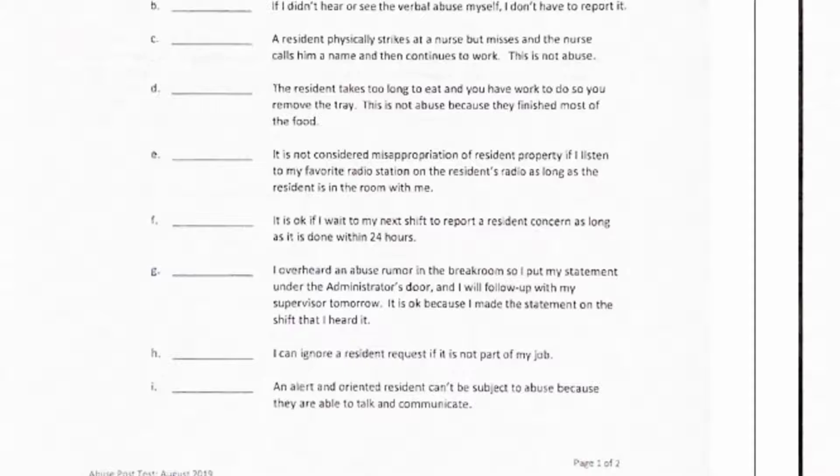Letter F. It is okay if I wait for my next shift to report a resident concern as long as it is done within 24 hours. That is false. We want to report that immediately, and then it is the administrator's call whether it meets the 2-hour criteria or the 24-hour criteria. And you can call the administrator 24 hours a day, 7 days a week, even at 2 o'clock in the morning. They will answer. They will be a little perturbed that they woke up, but happy that you called and let them know.